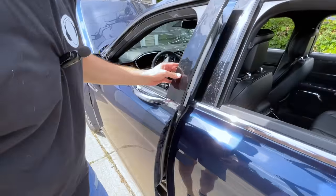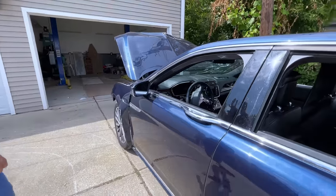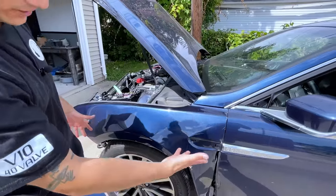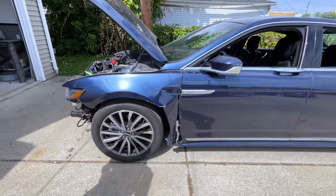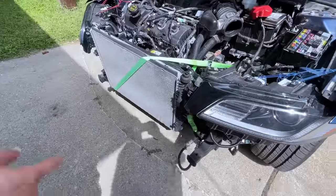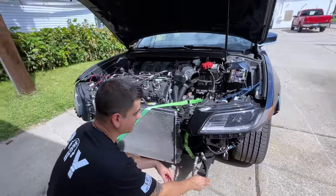Another thing this car has, soft close, classy. This side, like I said, is missing a badge. The fender's all messed up, but we already have a replacement bumper or fender. And we got a tow hook. Yes, tow hook here. So these are the transmission cooling lines.